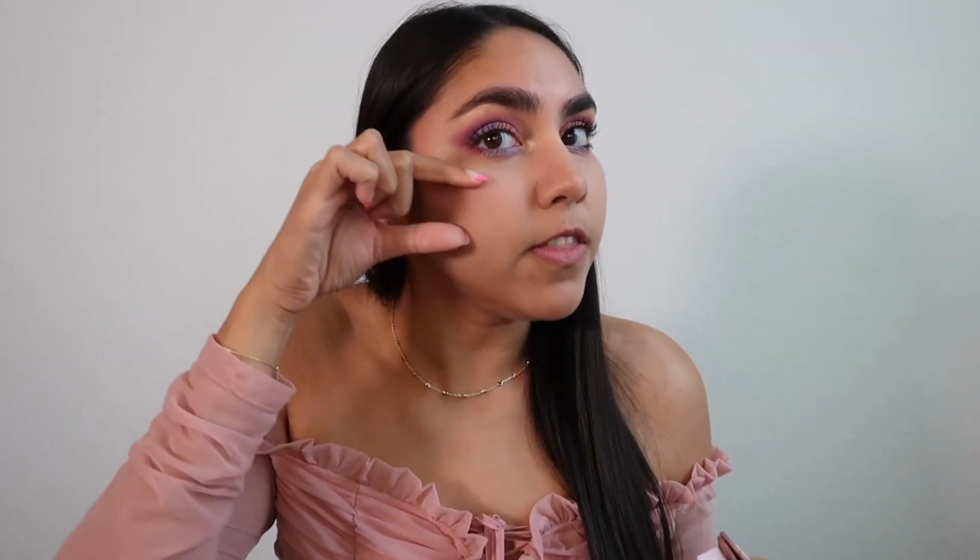onto, I love this kind of shape on my cheekbones. I think it's really pretty. And I bring it up to this area. So fun. So that is the completed look.